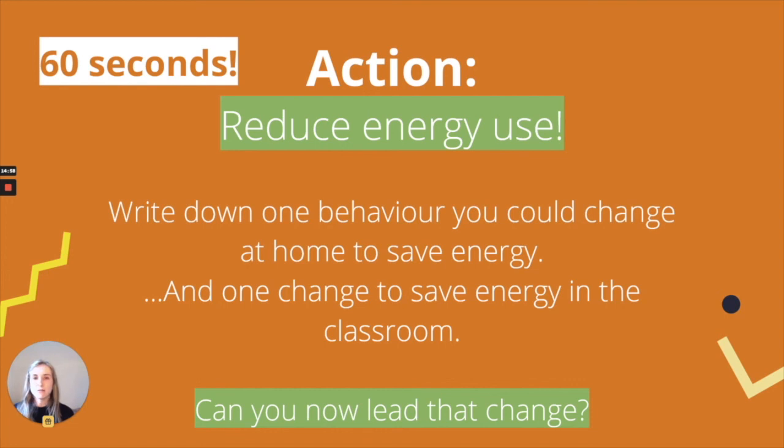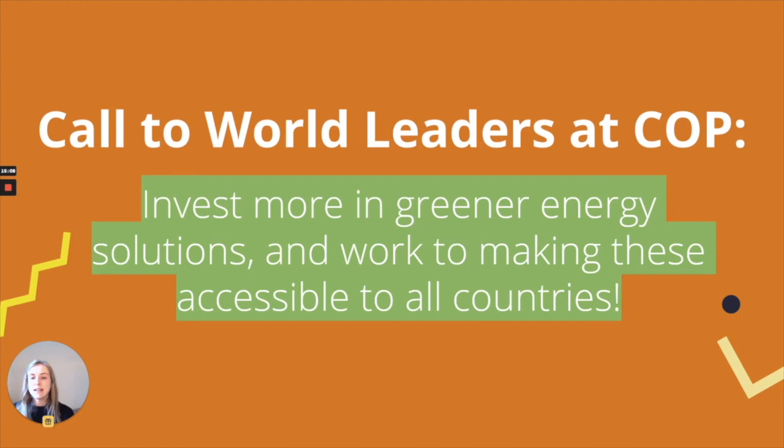Fantastic, and well done everyone for being so interactive with this session. So now you've got those written down, can you be the lead of that change? And then finally, a call to the world leaders at COP. I want to see more investment in green energy solutions, and I want to see more work and cooperation towards making these accessible to all countries and all people.